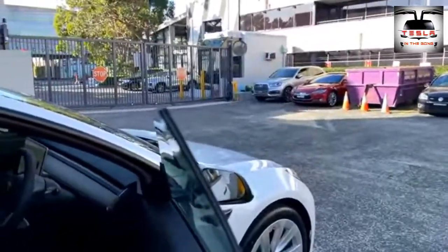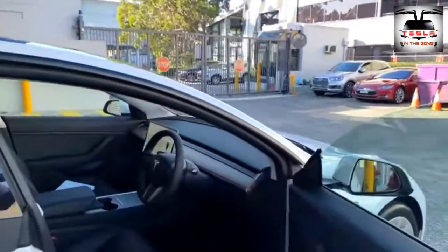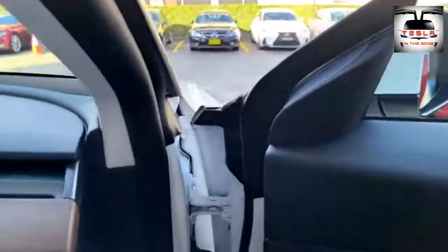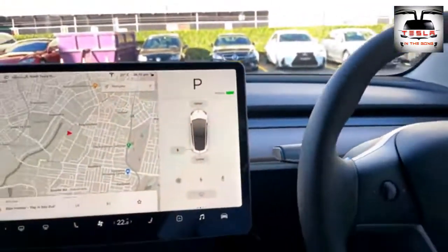It is supposed to reduce the cabin noise, which is one of the complaints that Teslas have always had. How well it works, I don't know. I haven't tested it yet. I will test it and I'll let you guys know about that.